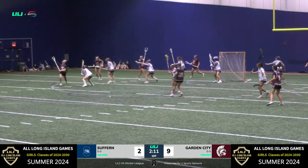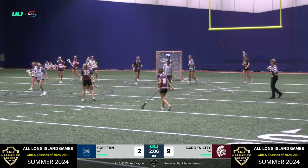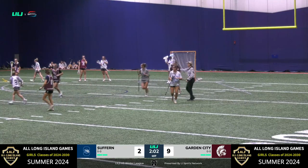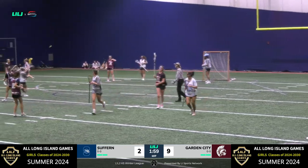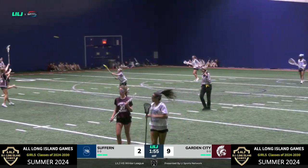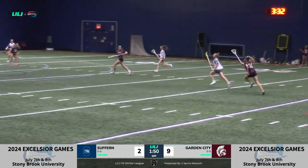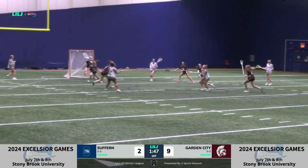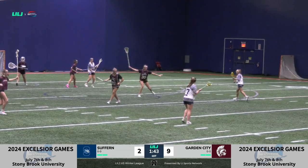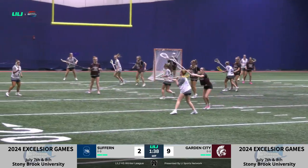Now it's Anderson with the give to Overbeck. Overbeck, that shot. Oh, and it looks like we're gonna have a yellow on Overbeck, I believe, for a dangerous shot. So that puts GC a player down now for the next 2 minutes here. So that card will run us to halftime. So a chance for Suffern to take advantage of the player up here.